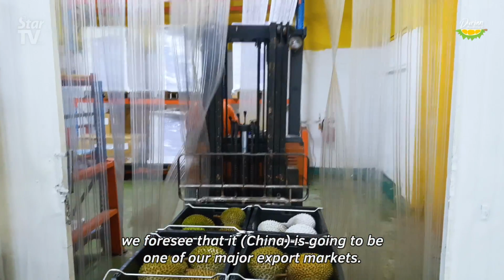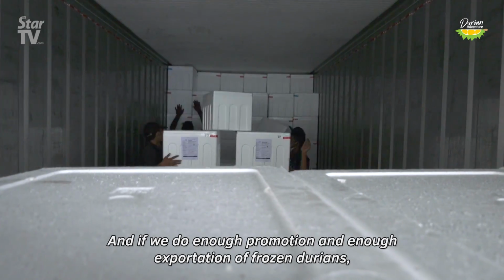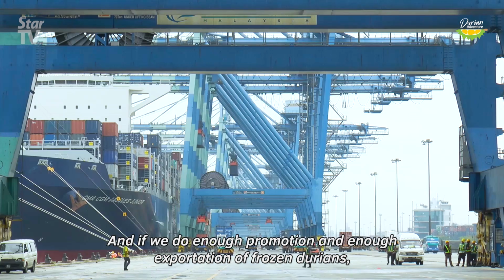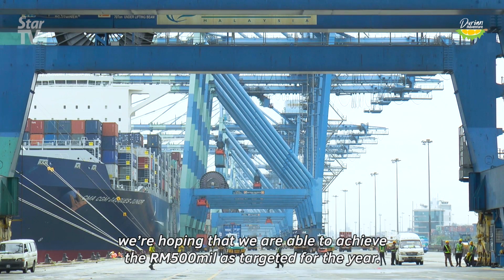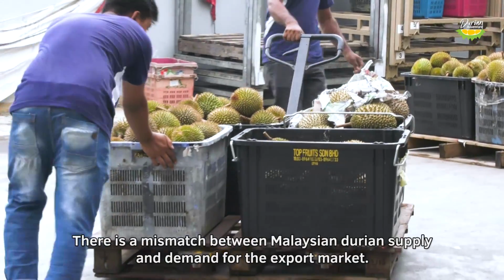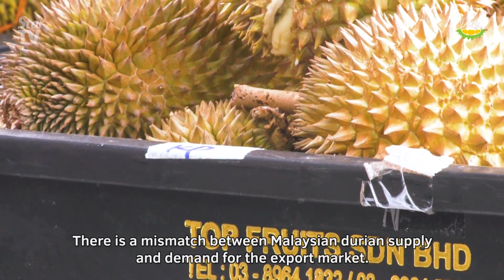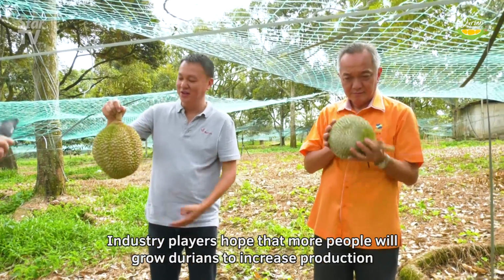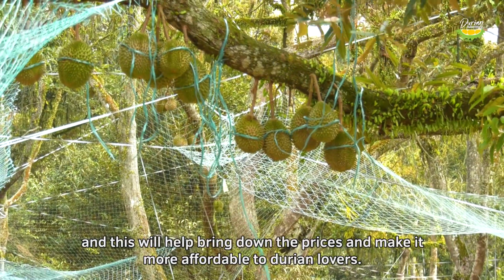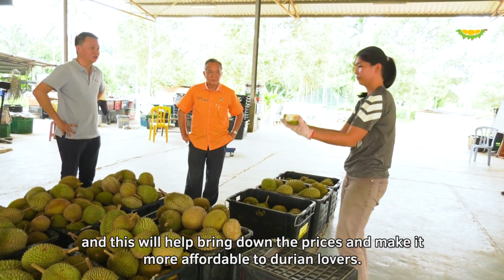We foresee that it's going to be one of our major export markets, and if we do enough promotion, enough exportations of the frozen durian, we're hoping that we are able to achieve the 500 million as targeted for the year. There is a mismatch between Malaysian durian supply and demand for the export market. Industry players hope that more people will grow durians to increase production, and this will bring down the prices and make it more affordable to durian lovers.